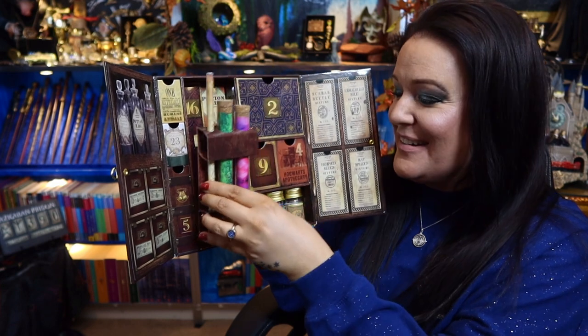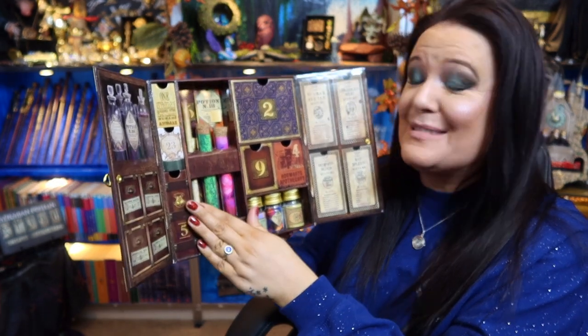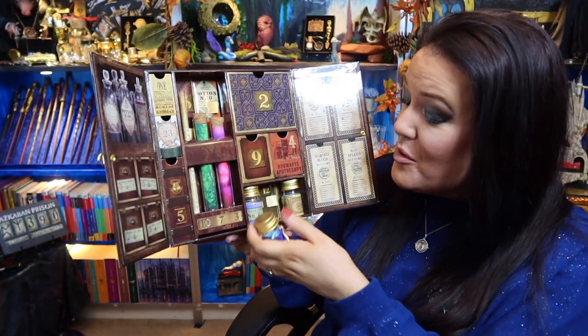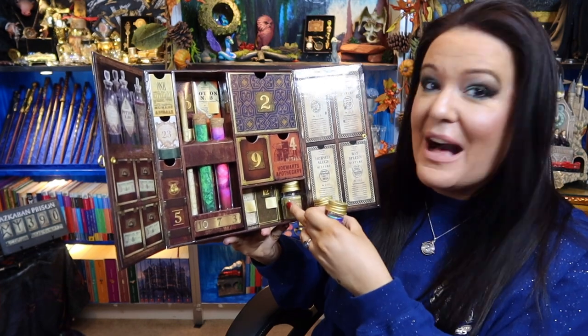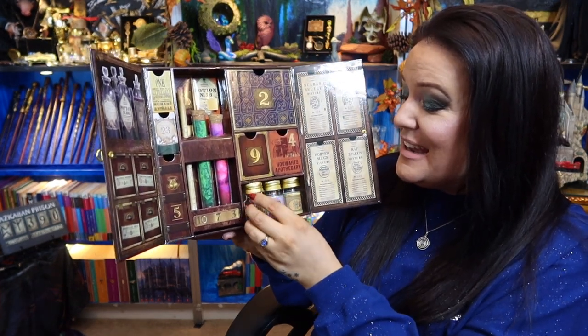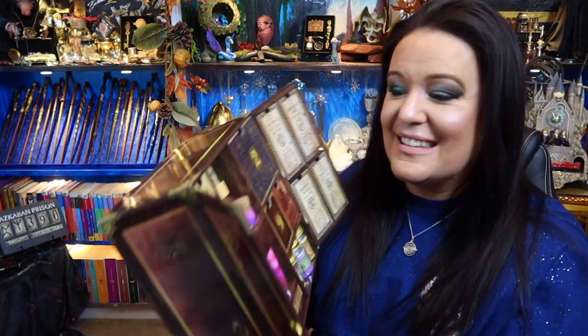That is so cool. I didn't expect it like that. There's a picture of it, but I didn't expect it to be like that. What's behind here? And there's more doors behind this as well. That is absolutely freaking genius.